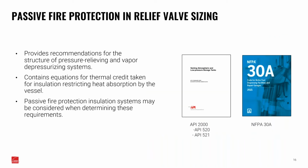There are multiple standards that provide recommendations for the design and structure of these pressure relief systems, including API 2000 and NFPA 30A. These standards contain equations for thermal credit taken for insulation systems, which restrict the flow of heat into a vessel in the event of a fire. Once again, passive fire protection systems may be considered in determining the relief valve sizing requirements for storage tanks in these critical low temperature processes.